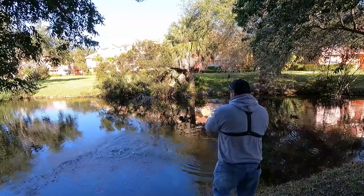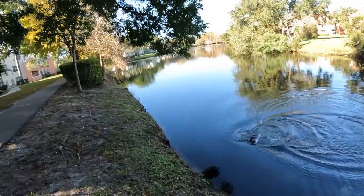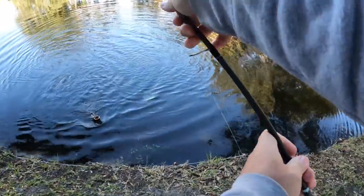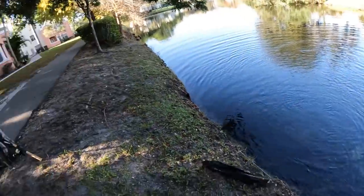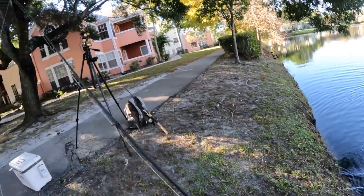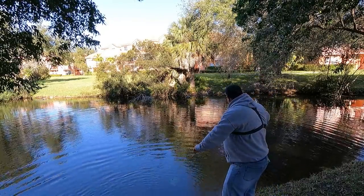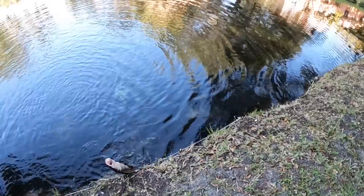Oh, is that a snakehead? Is that a snakehead? No freaking way! Y'all ask for this all the time. Y'all check this out right here. That's my very first. Oh, no. Y'all, I know I got him on camera though. That was a caught fish. That was an easy release right there. Man, oh man.